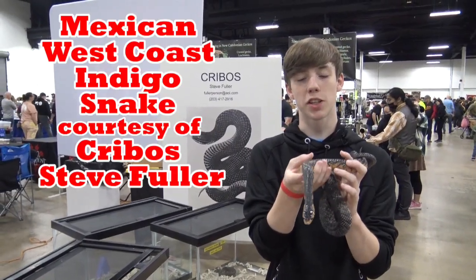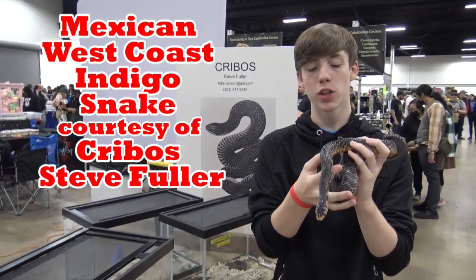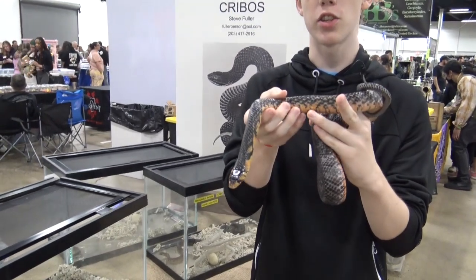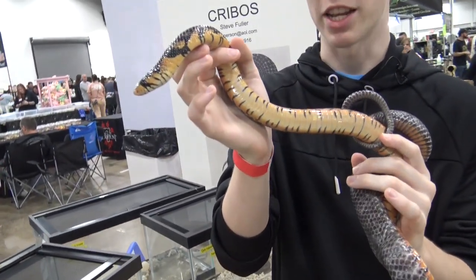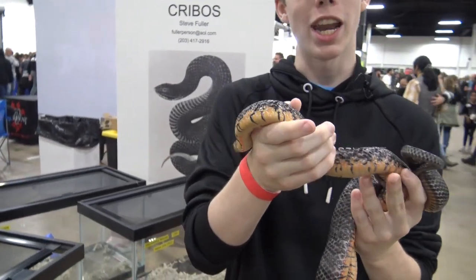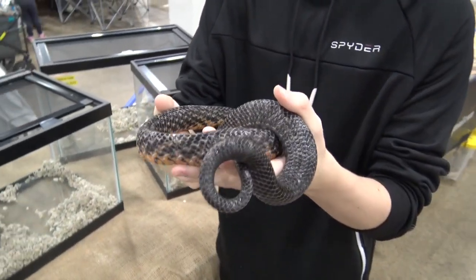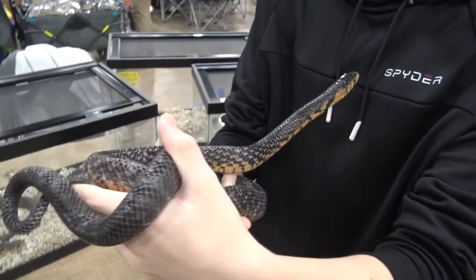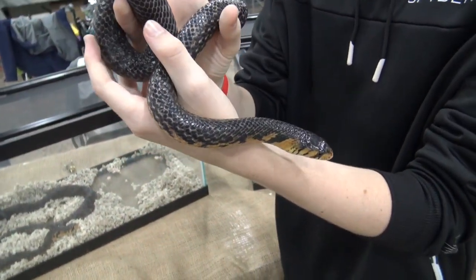This is a Mexican West Coast indigo snake. They're also known as Mexican red-tailed cribos, and this specific phase is known as the Guerrero phase and has the red bellies. They are found on the west coast of Mexico, and as they are indigo snakes, they are crushers, which is a way that snakes will eat by literally crushing the life of their prey out of them. And it's a really interesting looking snake.